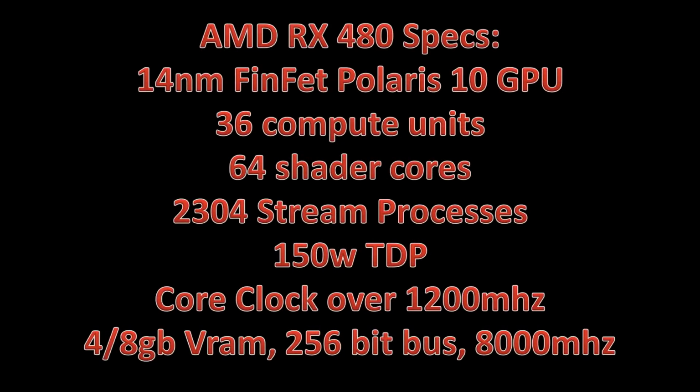But we're not talking about NVIDIA today, we're talking about AMD and the RX480. So we'll jump straight into it then with the specs. If you are not aware, the Polaris 10 GPU is in the RX480. Now this is a 14 nanometer FinFET GPU. Remember, the 1070 and 1080 are 16 nanometer. Now it's featuring 36 compute units, 64 shader cores, and a TDP of 150 watts, which is exactly the same as the GTX 1070.